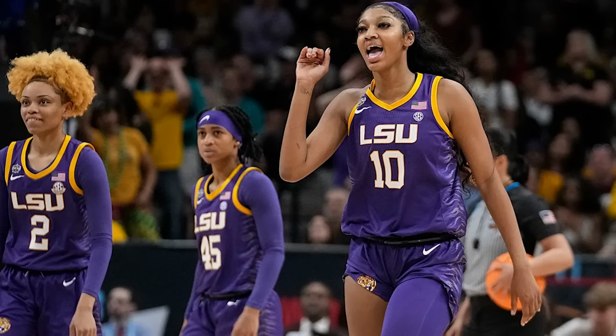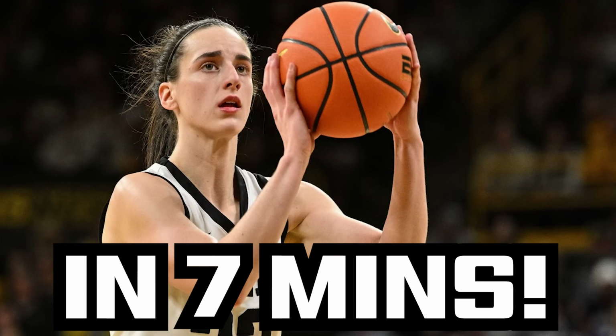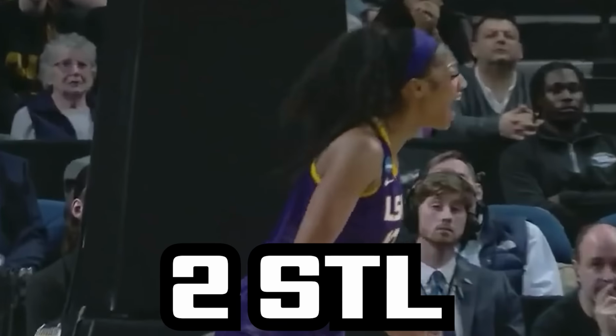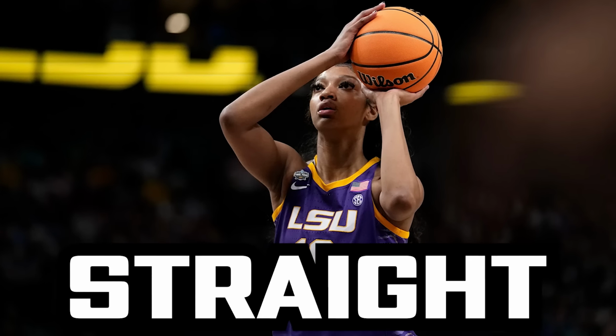LSU had really ramped up their defense, and Clark made just one field goal in the final 7 minutes of the first quarter. She was still playing well though. She had 11 points and 3 assists to start the game. Angel Reese was doing a bit of everything. She had 10 points, 5 rebounds, 3 assists and 2 steals. And at a time when the Tigers needed a run, Reese scored 8 straight points.